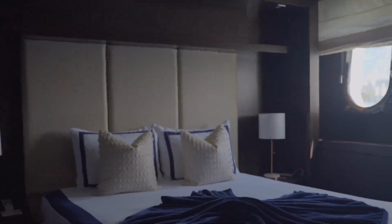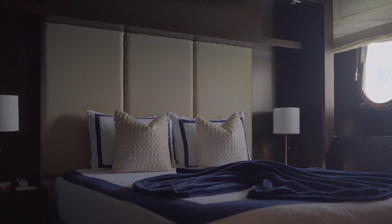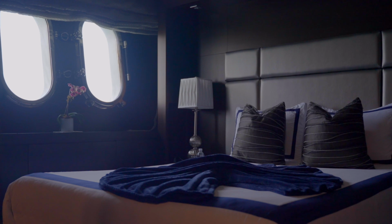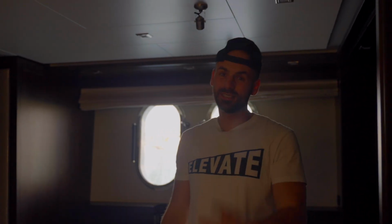So the other half has 3 more bedrooms. Let's go check those out. So then down on this side as well, we have 2 more full bedrooms, 2 queens. That's bedroom number 1 right there, and then bedroom number 2, technically this is bedroom number 4, but it has a queen as well. So then this is the master. This is bedroom number 5.